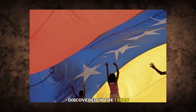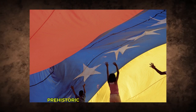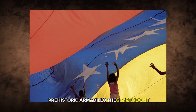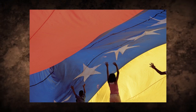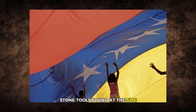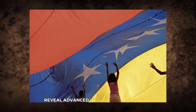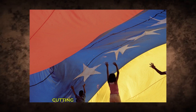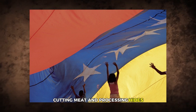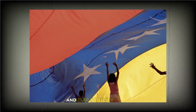Discovered in the 1960s, excavations have unearthed remains of the giant prehistoric armadillo, the glyptodont, with cut marks indicating human hunting or scavenging. Stone tools found at the site, including projectile points and scrapers, reveal advanced tool-making techniques and specialized implements for hunting, cutting meat, and processing hides. These tools showcase the inhabitants' ingenuity and adaptability.